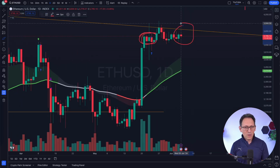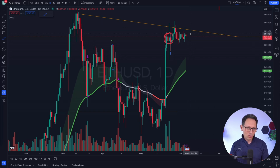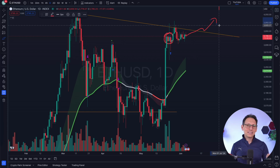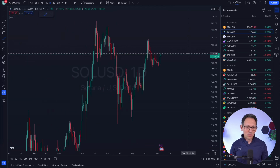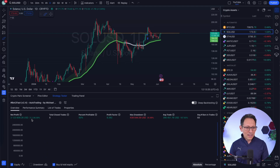So it has to break above this line because the trend line will actually act as a resistance line, obviously. So once it breaks above this line, then as well for Ethereum, it is absolute go time. But honestly, I'm not that bullish on Ethereum because I'm actually even more bullish on Solana. And on Solana, by the way, we made 31,000% profit since 2018. You can see the numbers here.